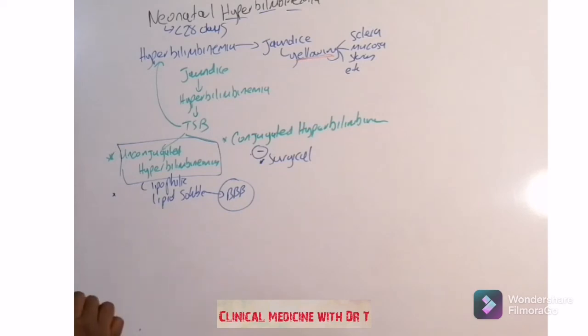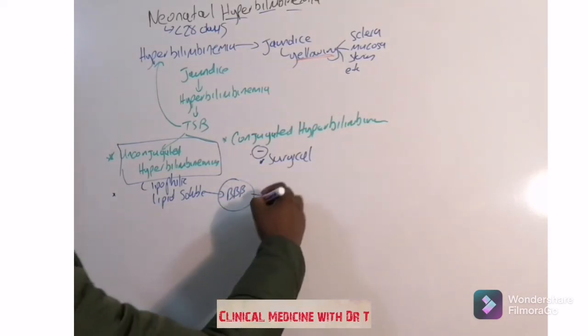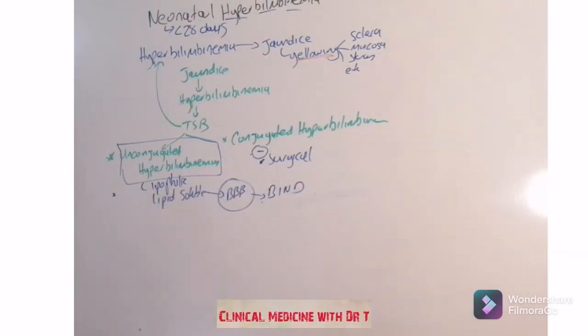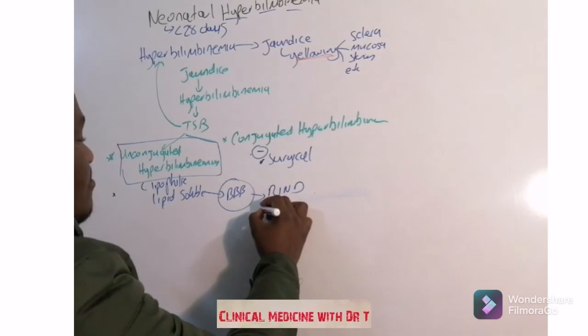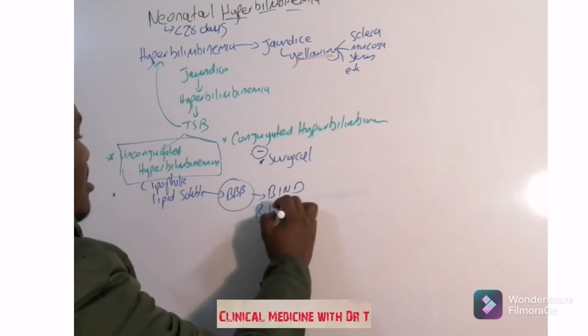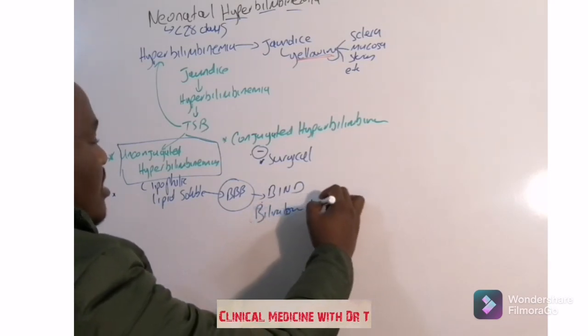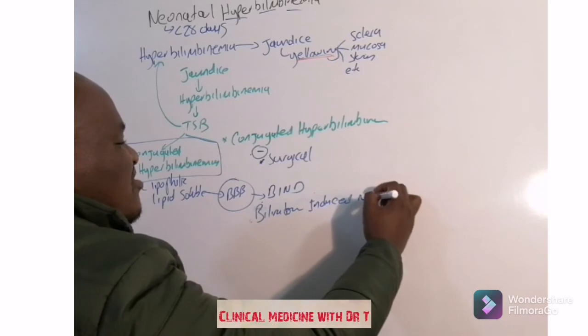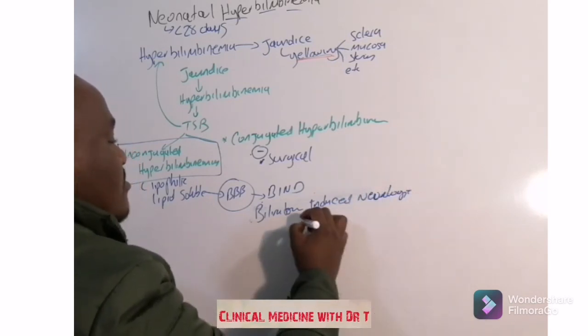And if it crosses the blood-brain barrier, it causes what is called BIND. When unconjugated hyperbilirubinemia, or that molecule, crosses the blood-brain barrier because it's lipophilic, because it's lipid soluble, it causes what they call BIND, which is bilirubin-induced neurologic dysfunction.